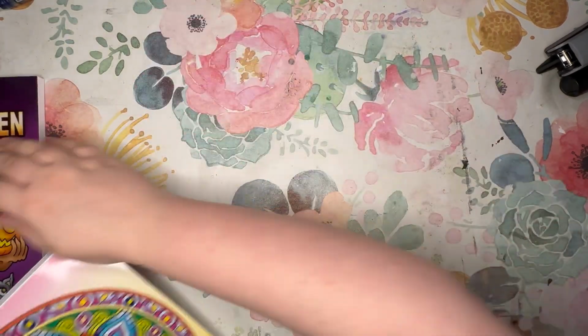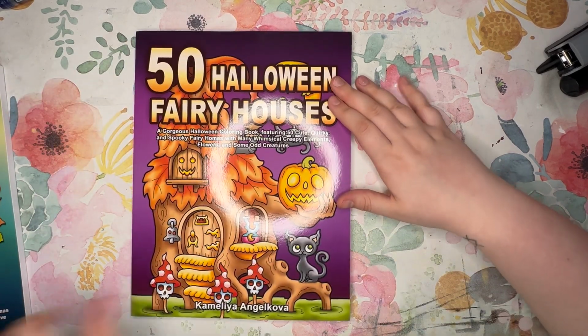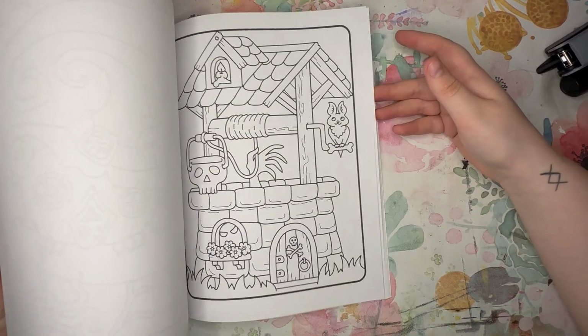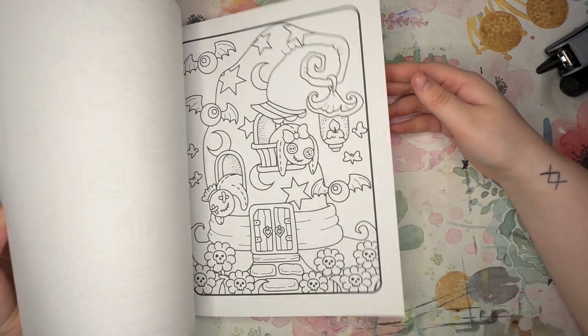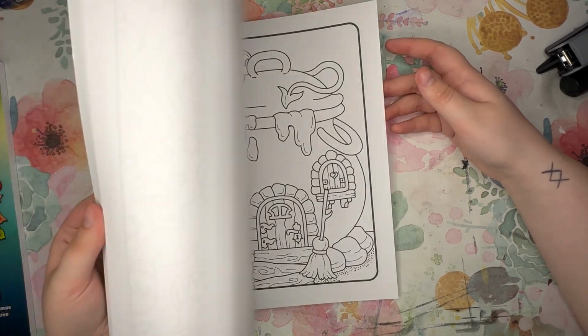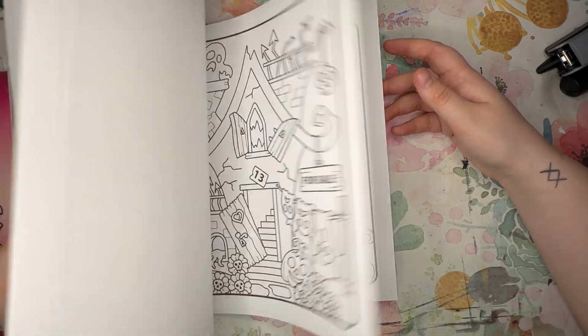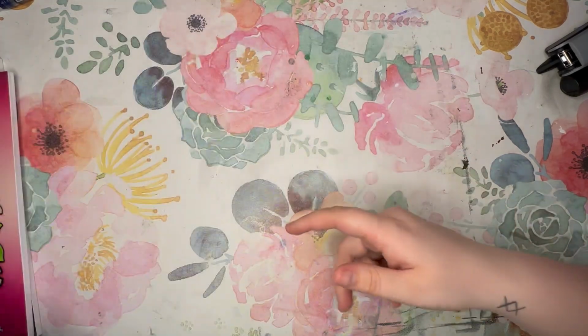So yeah. Then we have 50 Halloween fairy houses. And this is her Halloween book that are fairy house themed. So I'm excited to have this one for Halloween when I color in my collection. Yeah, so that one is that one.